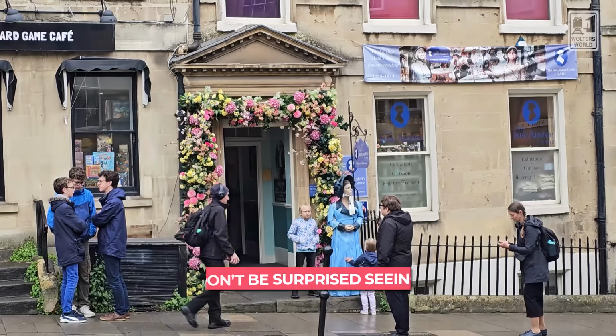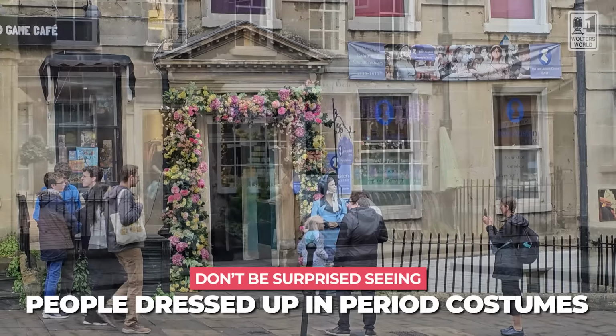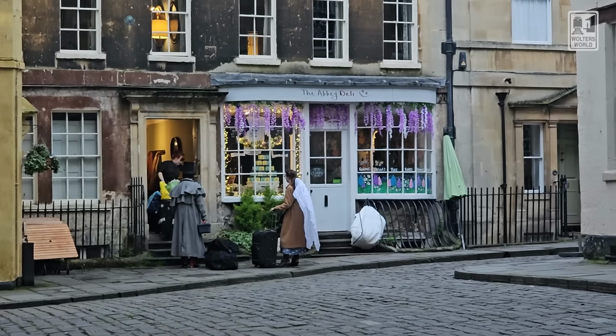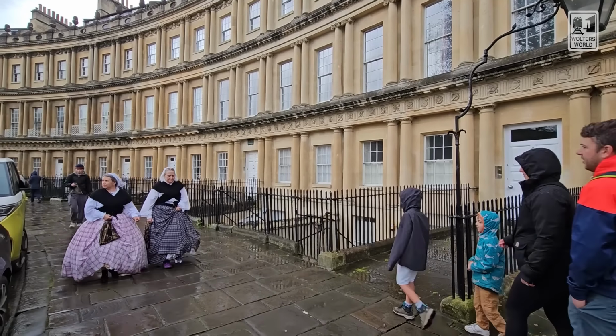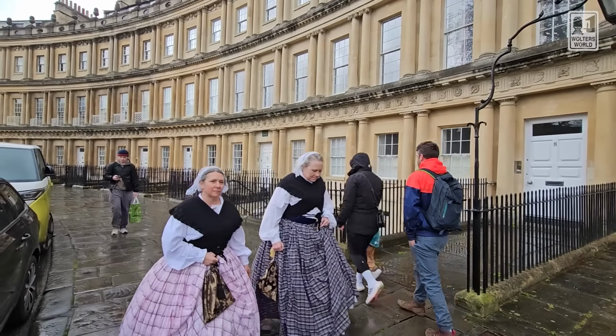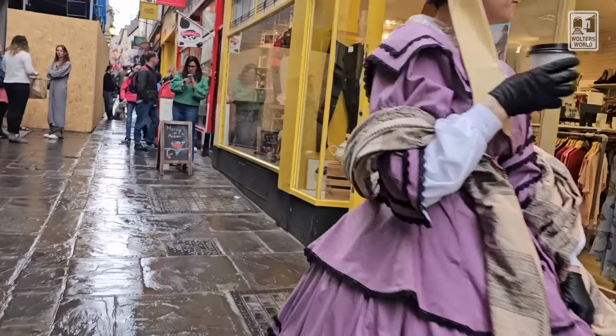And speaking of that ambiance, don't be surprised if you see people dressing the part for Jane Austen, because you will see people dressed up in period pieces when you are here, and I think that just adds a little bit more to the city. You can come for the Jane Austen Festival if you want, but even outside the festival, you will see people dressed up in their Victorian dress and all these kinds of things. So it is a fun thing to see when you are here. Yeah, it's kind of funny when you see someone dressed up in a fancy period piece and they're carrying Burger King. So it is kind of funny.